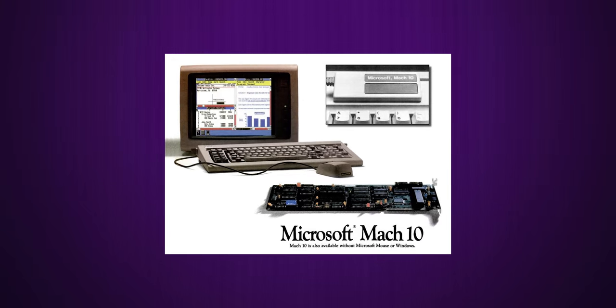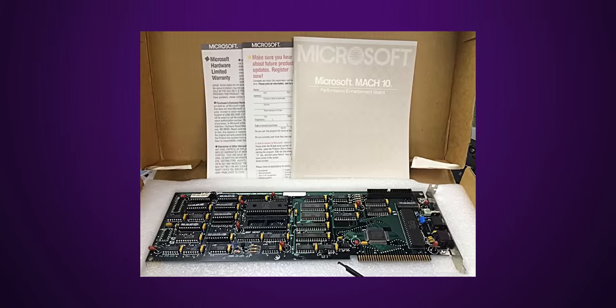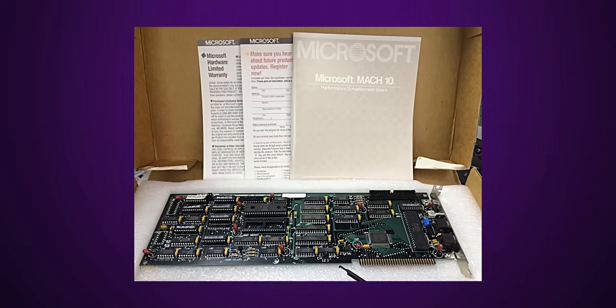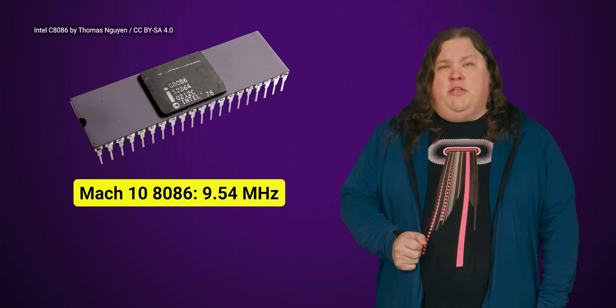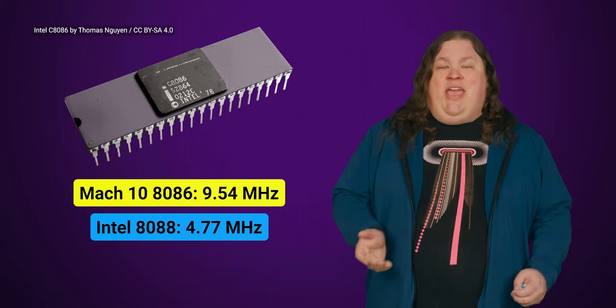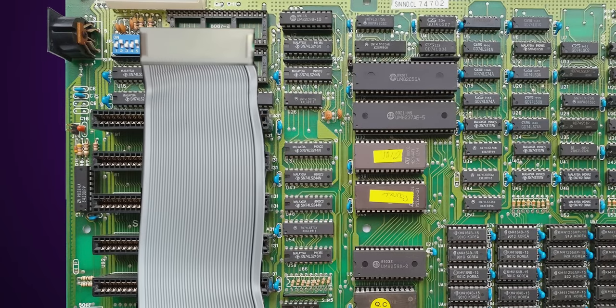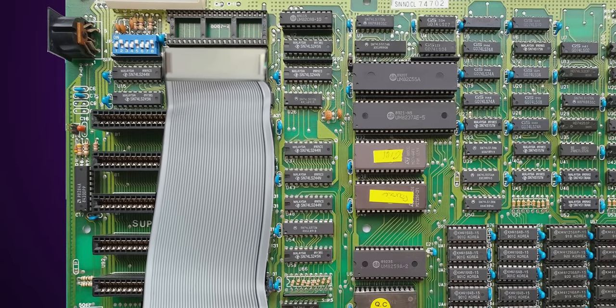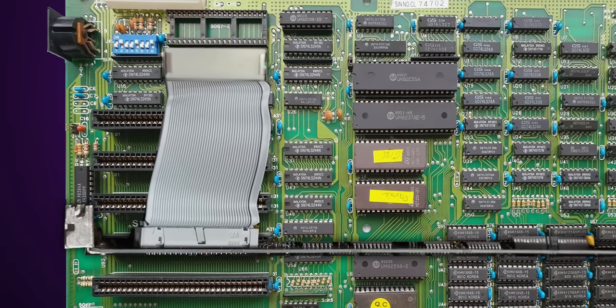Microsoft came out with something called the Mach 10, which was an expansion card released in 1986 that featured an 8086 CPU. But the 8086 was clocked at 9.54 MHz, which was twice the frequency of a typical 8088. This meant a significant boost in performance, and the design was actually also pretty cool. You would unplug your old CPU, but instead of installing a new one, you'd instead plug a ribbon cable into the CPU socket, which would then lead to the Mach 10 board that you would also then insert into one of the motherboard's expansion slots.